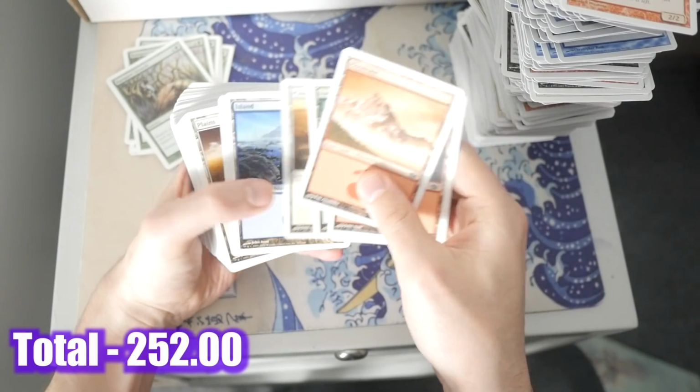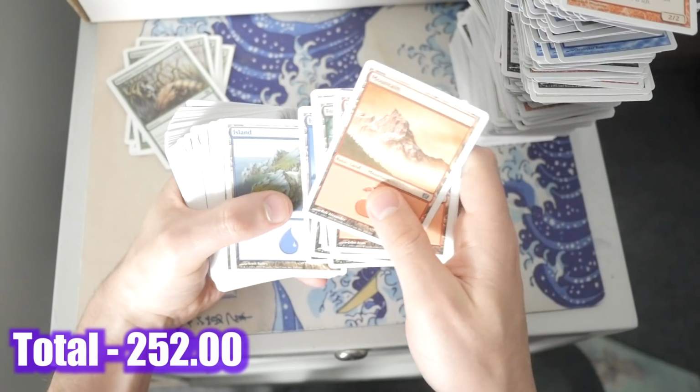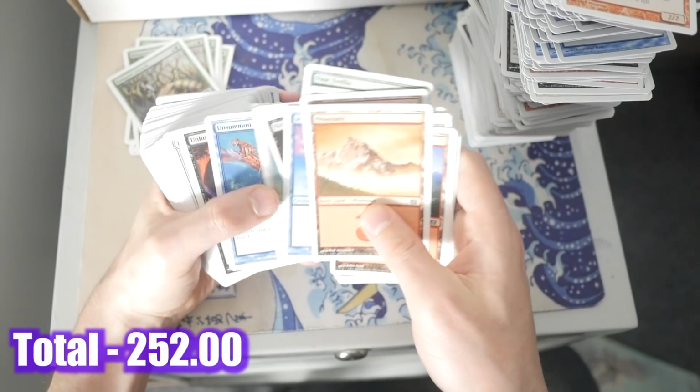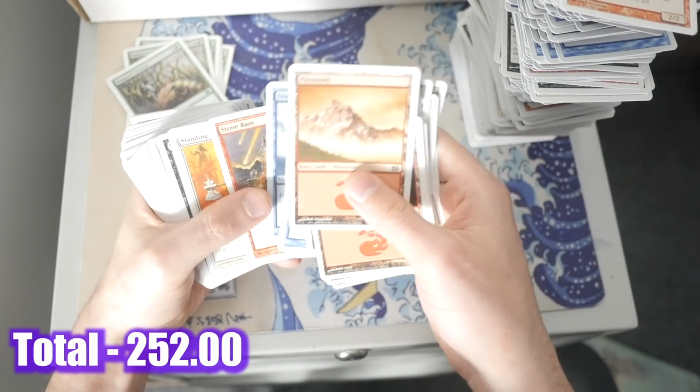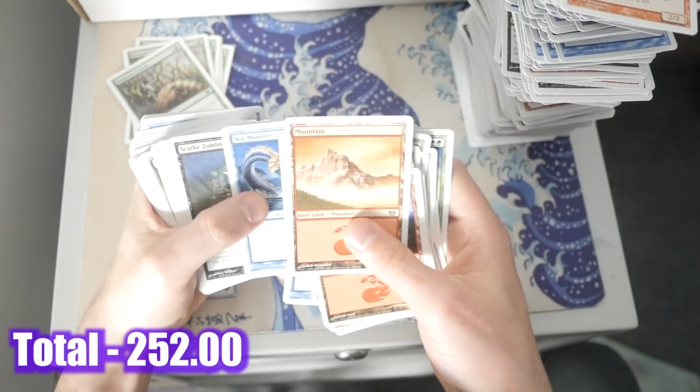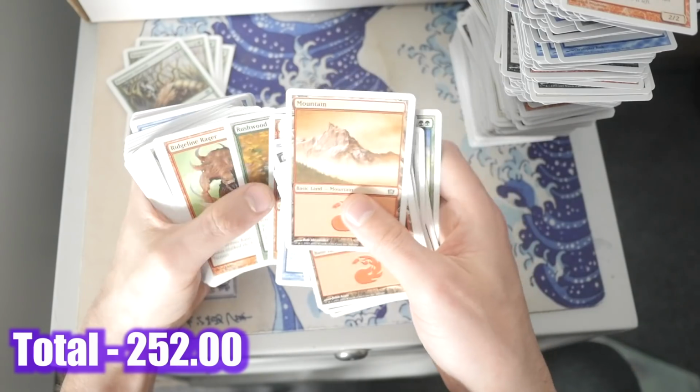More old cards. 8th Edition John Avon lands. Beautiful! Some of them are Scott Bailey as well. Love those cards. Okay, come on. I want to get through these. I'm not seeing anything worth going through.